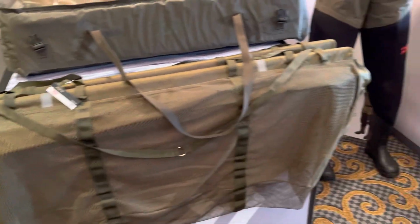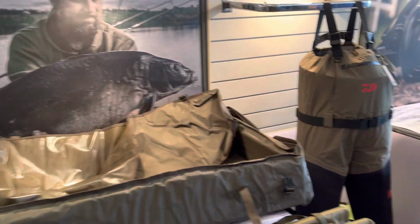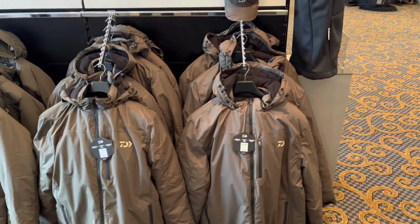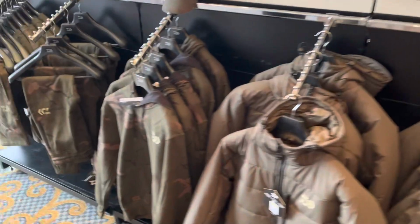All this is to protect the fish when they catch them. Quite a big thing now in fishing is the protection of fish, quite rightly so. And all the clothing, look at that. That's going to be nice and warm. That's lovely, that. Look at that.